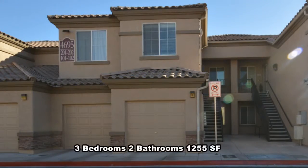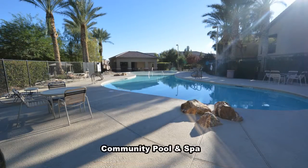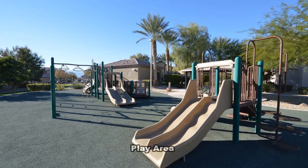This three bedroom, two bath condo with 1,255 square feet is available now for sale. The community offers a large pool and spa, play area, basketball court, and volleyball court.